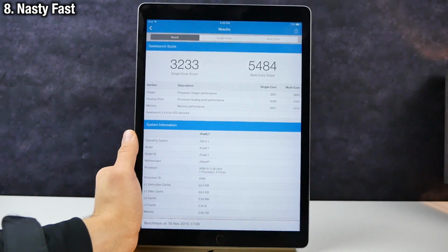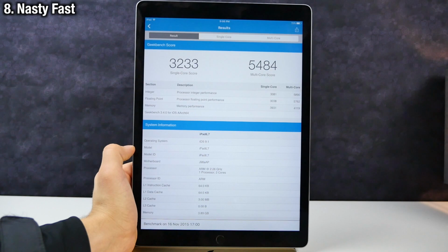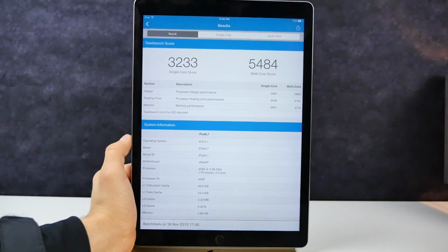This thing is seriously fast. I mean, Apple really made this thing capable of anything you could throw at it. Only problem is there's not much to throw at it in the App Store right now, so you're really never going to take advantage of this power unless you're doing 4K video editing with several streams. Maybe then you'll reach or use most of it.